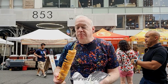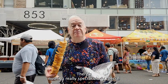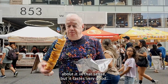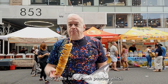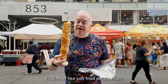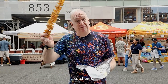Sounds very good. It's potato. There's nothing really spectacularly special about it in that sense, but it tastes very good. They put a little bit of salt on it and a little bit of ranch powder, which really brings out the potato flavor. It's good. It's kind of like soft fried potato chips. And I love the presentation. So cheers.